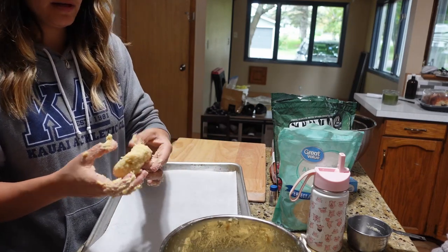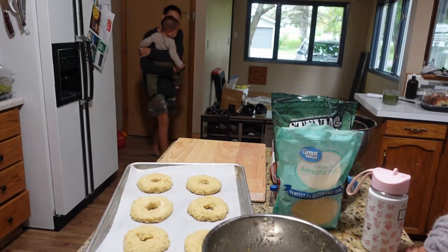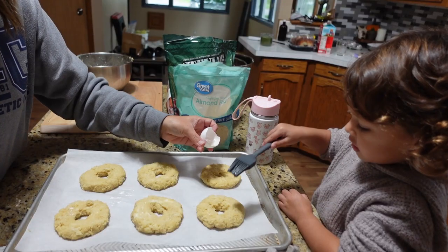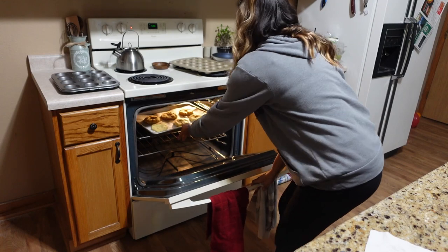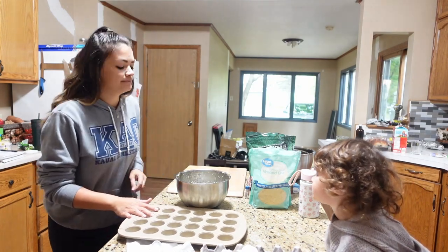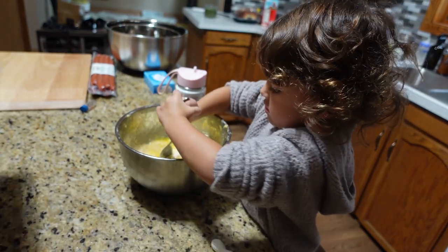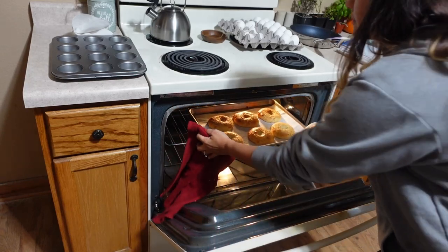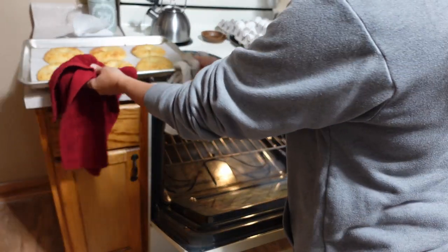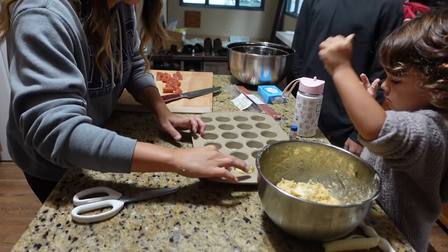Okay. I'm gonna make this ball and put a hole in the middle. And then make a keto pigs in a blanket. Okay, buddy. You're mixing, mixing, mixing. Good job. Okay, we'll put the eggs on the side for you. Came out beautiful. Cover that puppy up, almost.